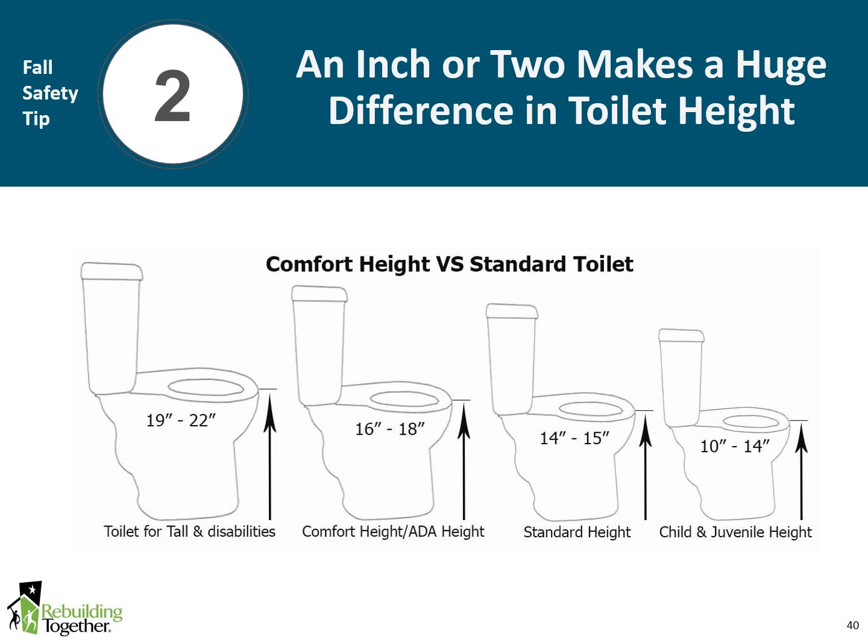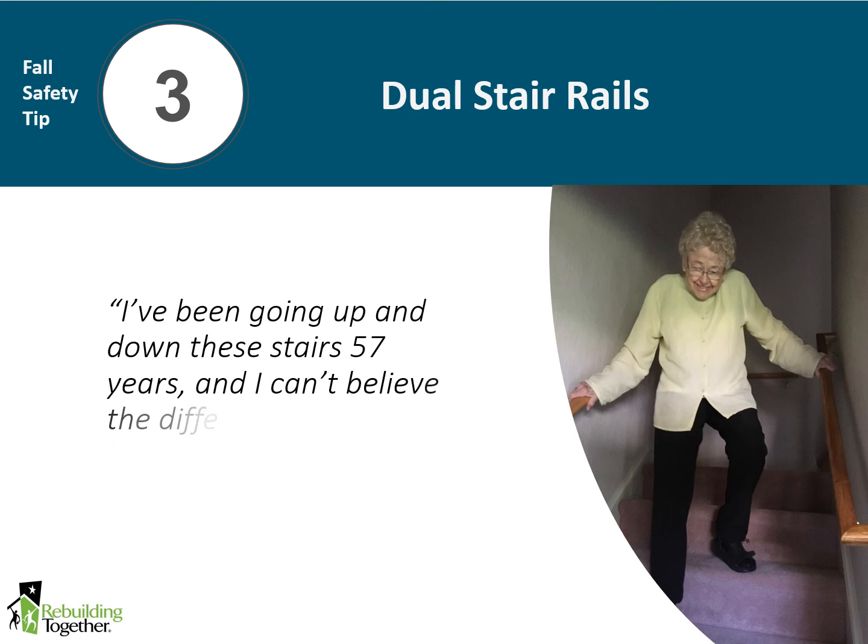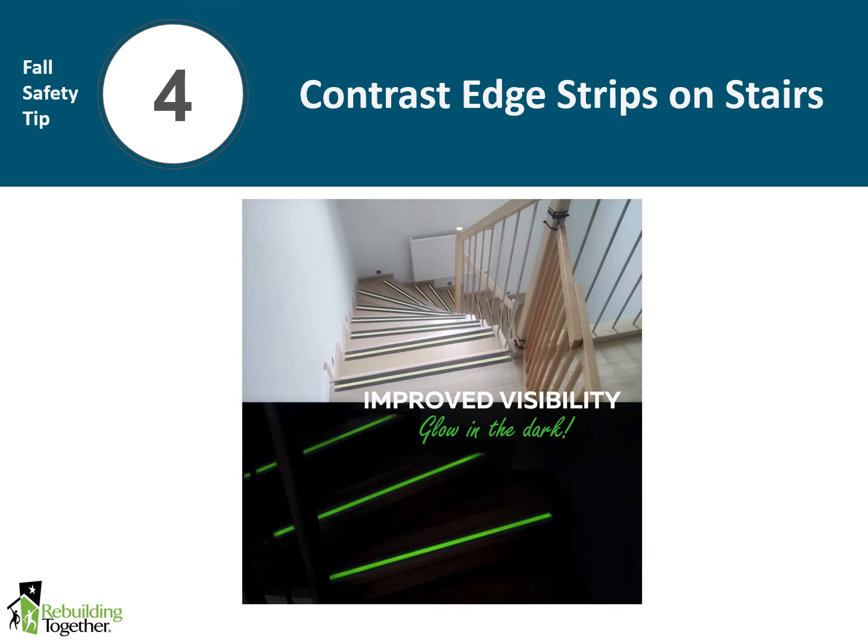If you have an old, low toilet, consider replacing it with a comfort height model. You'll be surprised at what a difference an inch or two makes for those with creaky hips and knees. And consider installing handrails on both sides of your stairs. Rebuilding Together's clients value this relatively simple modification above all others.